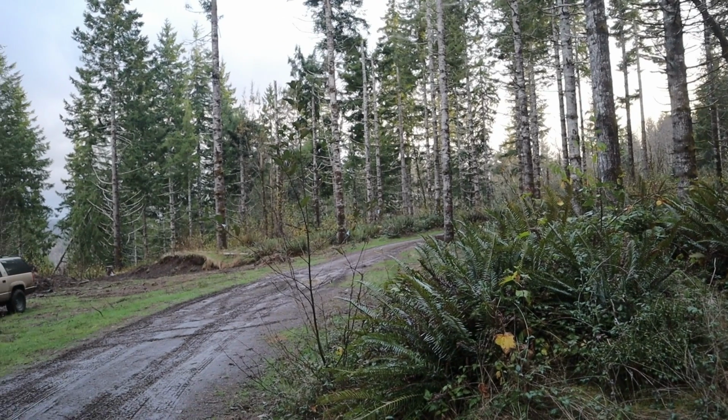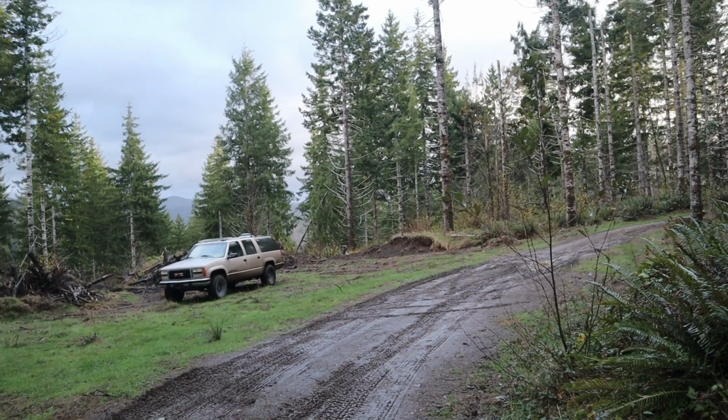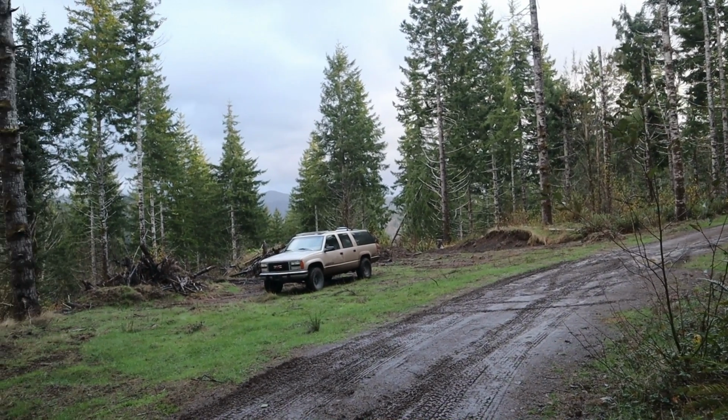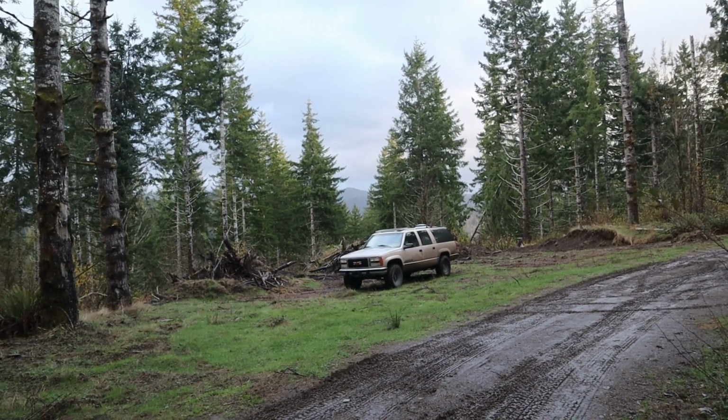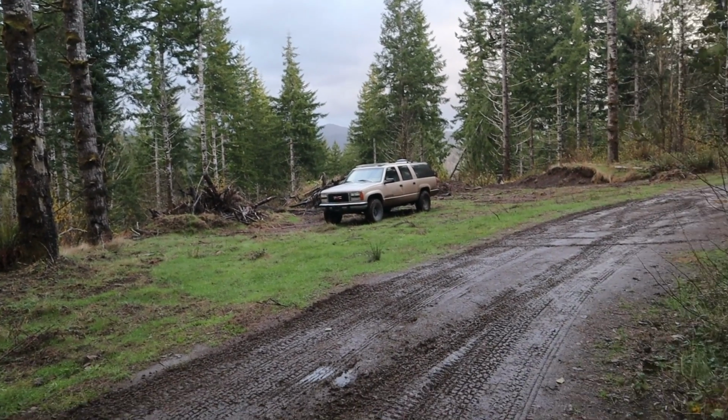I'll see you guys when we get to a campsite sometime, probably in half an hour or so. Welcome to my campsite in the forest here. This is National Forest land. Pretty enough area, but the campsite itself isn't that great. No complaints though, I'm happy to have a spot for the night.